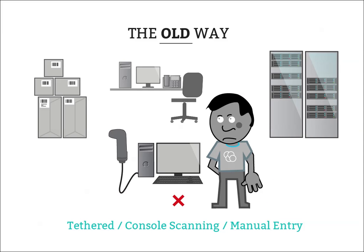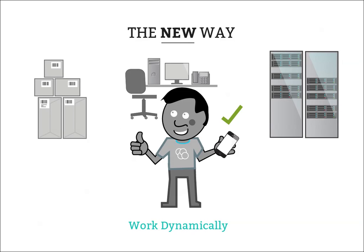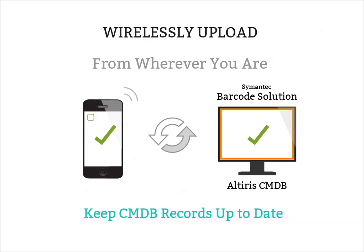The old way was anything but dynamic. Your scanning options kept you tethered to a desktop or doing manual entry using console scan options. The new way is responsive and dynamic. Your asset team can move freely, knowing that they're always ready with the right tools available on their iPhone. And when you're done with your asset tasks, just upload your changes wirelessly, keeping your CMDB records up to date.